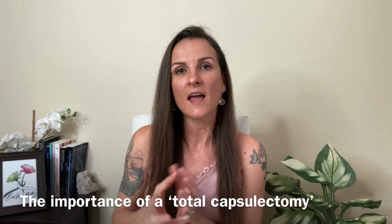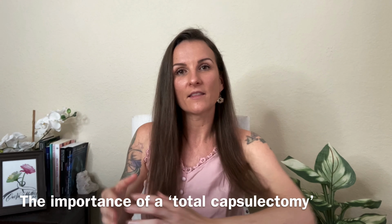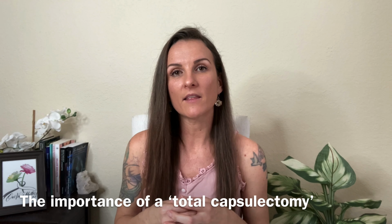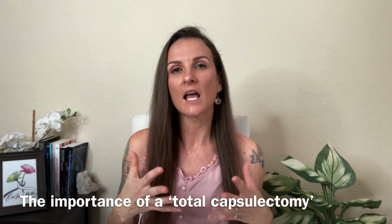So when you go schedule an explant surgery, you want to make sure that your explant surgeon will do your explant en bloc and with a total capsulectomy. Now, a total capsulectomy just means that after they remove the implant and the capsule, they'll go back in and remove any kind of capsule or silicone or anything that might be stuck to your ribs or your tissues, up in your armpits, on any muscles, anything like that. So step 1 is the en bloc, the implant and the capsule out. Step 2 is the total capsulectomy.